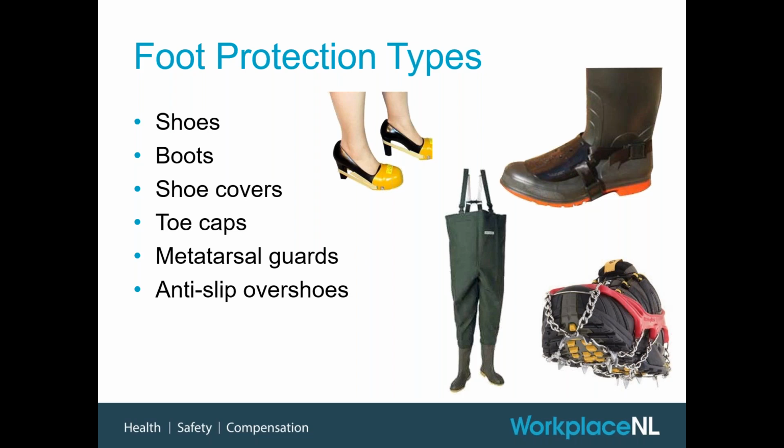So there's many different types of foot protection. You can get shoes, boots, you can get shoe covers, you can get toe caps, there can be metatarsal guards or anti-slip overshoes. And you can also get chemical resistant boots, and you can get ones that offer the insulating feature, so capturing the body's heat to protect against frostbite. So there's many different types, and we'll talk a little bit about some selection considerations.